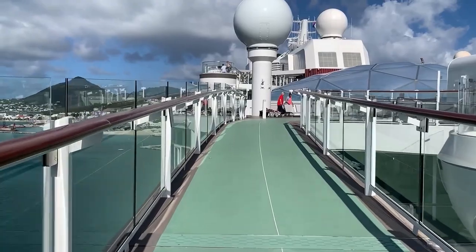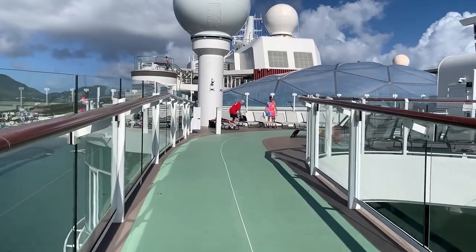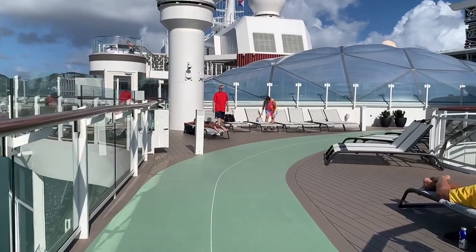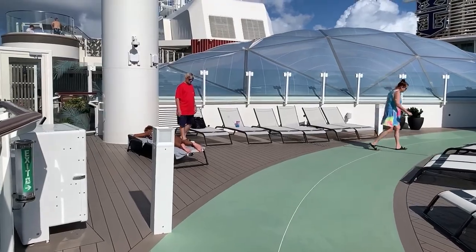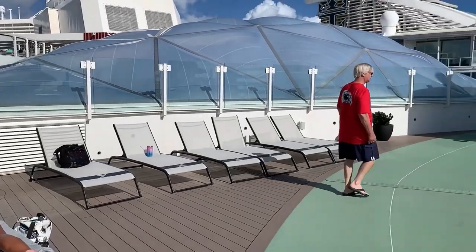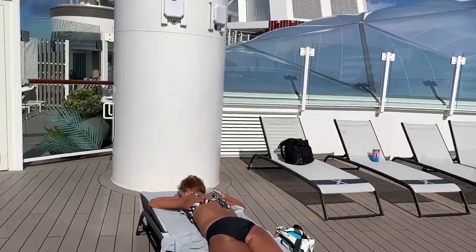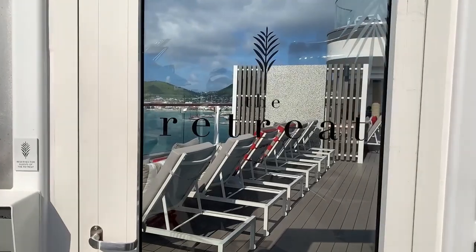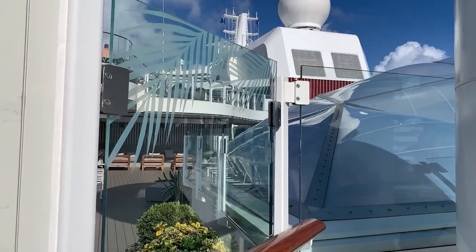So this is where the division happens. For deck 16, the jogging track is listed as deck 15 because that's where you have access to it. And what's on the other side of deck 16, when the jogging track goes around, because that's your access up here, is the retreat sun deck and pool area, which we will show you.